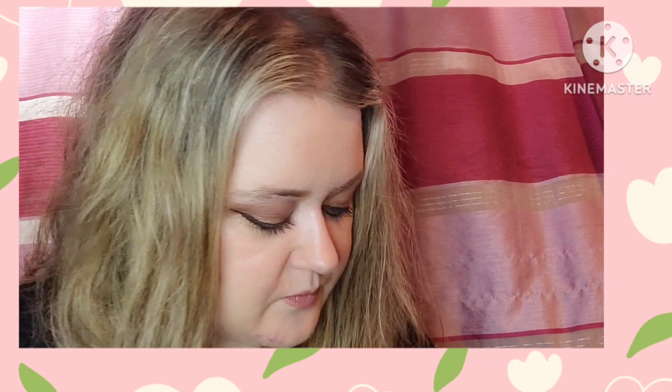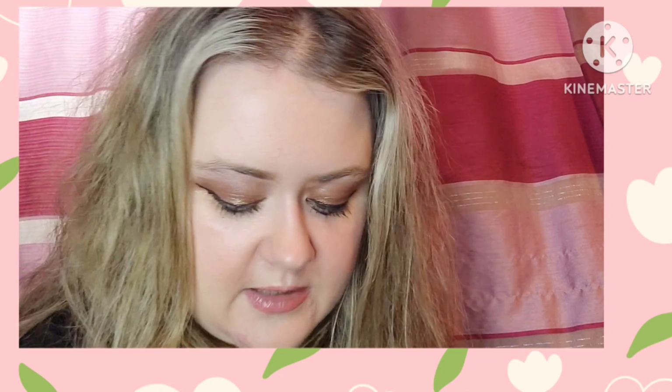What is the name of this one? Not sure. It looks like the last shade from the Character Beauty. I think I have two of these. I think it's the same, but that one doesn't have a name, seemingly. Then I have a Nivea lip balm, just your standard Nivea lip balm. Love those. They are so handy for dry lips. I've noticed my lips are a bit dry right now, so that'll come in handy.